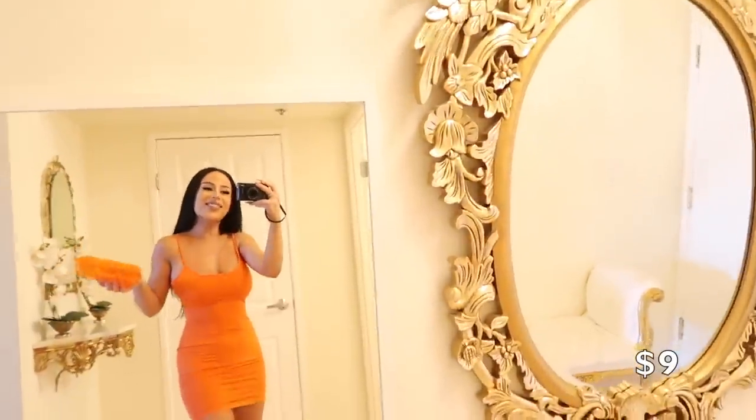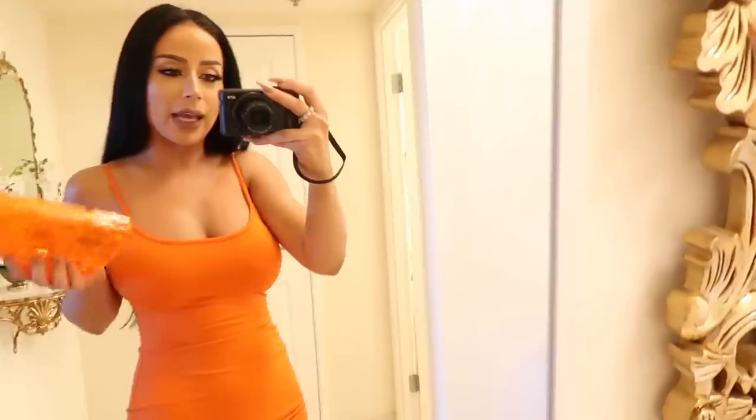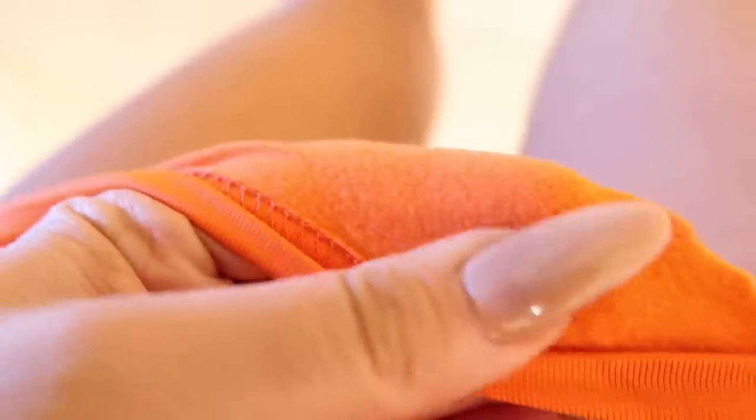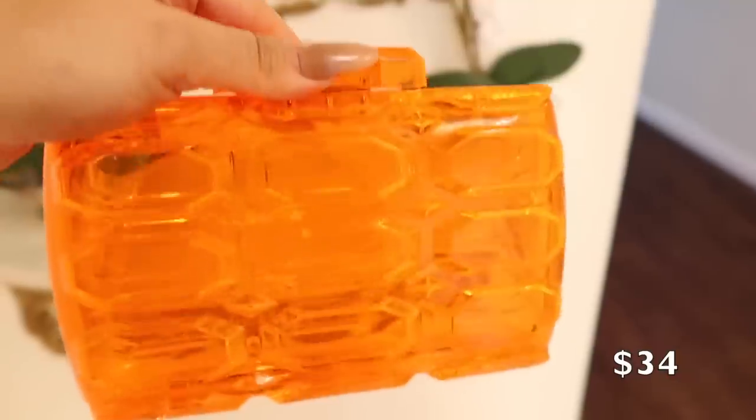This is an orange dress, also on Amazon. This was cheap, cheap, cheap. I think this was $9.99. So cute, very well made, honestly, and a great color for the price. Also, you can kind of see again, the underside of this is fleece, so this is the softest thing ever, and also very form-fitting. The neon bag, I went ahead and picked up this little acrylic orange clutch.